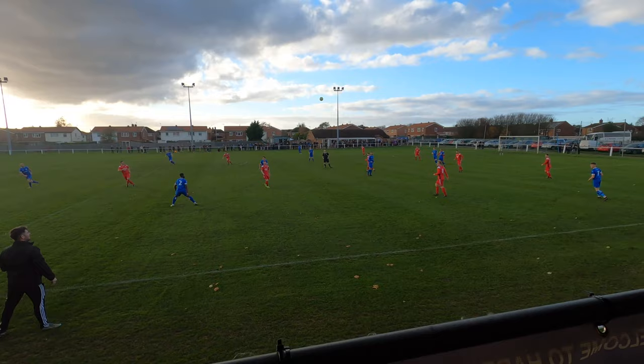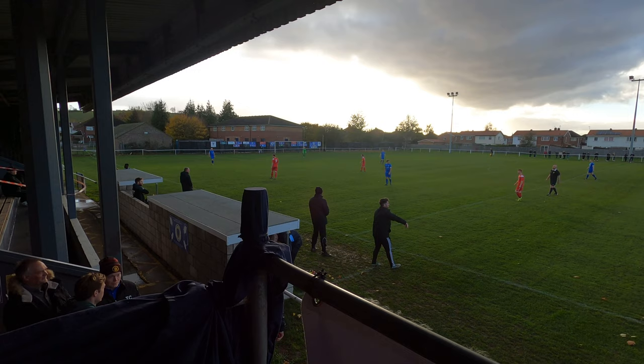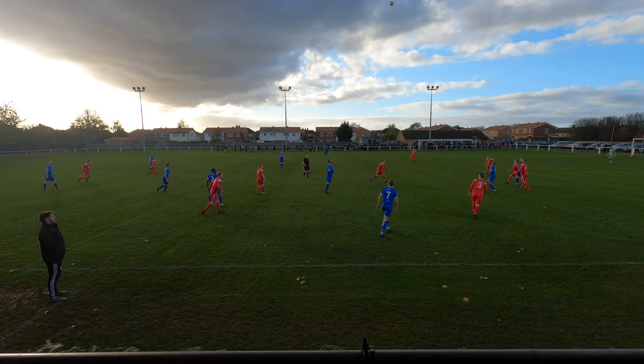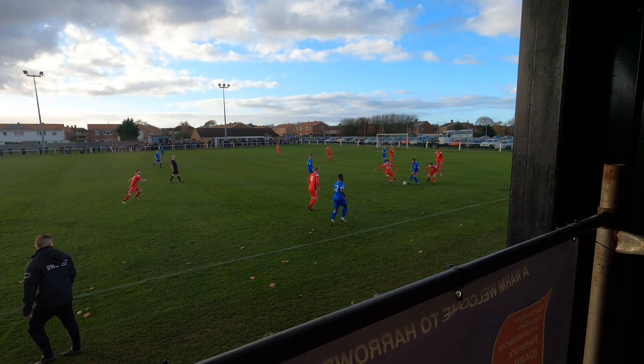That's going to go wide, and it's going to be a. Trying to think what happened. I think it's a Harrowby throw in. Number 2 again, I think it's going to take it. Seems to be the person to throw in the balls. The number 6 though. Goes to the number 8.